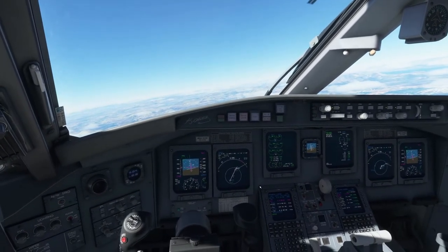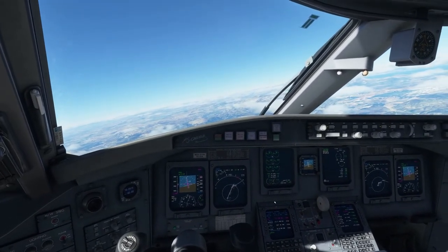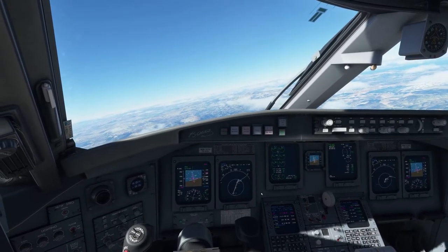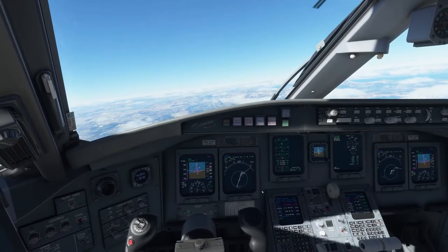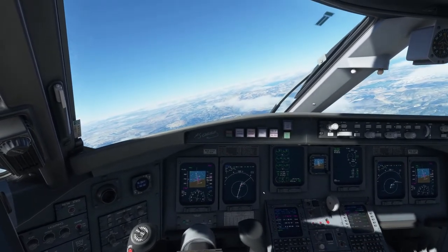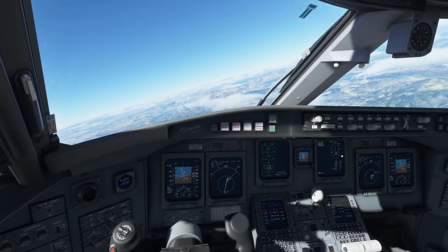As regards the takeoff roll, that went a bit wonky. I'll tell you why. As I was powering up the throttles to TOGA, the HyperX headset has got this little box on it. It controls the volume and the microphone.